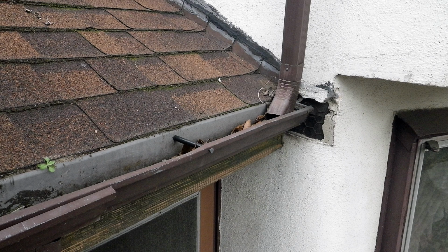Here's a spot where the paint and maybe even some of the stucco is blistering right off the wall. Long-term exposure to moisture will start with the paint, and then it'll actually start delaminating the stucco.